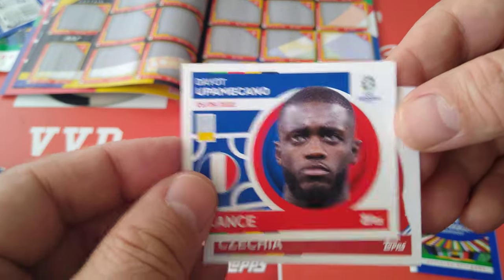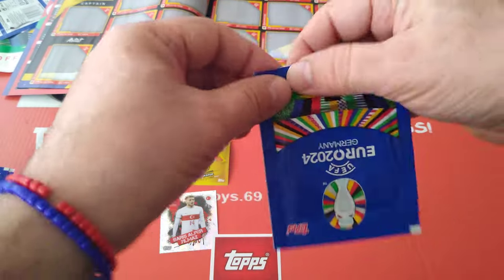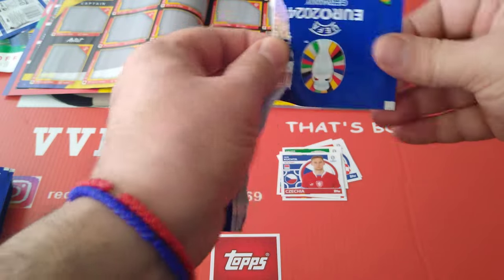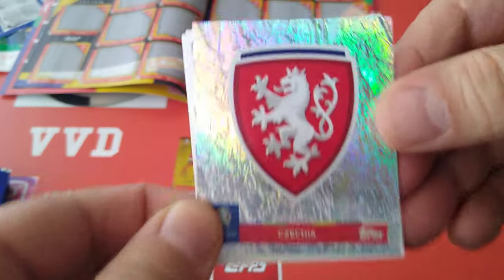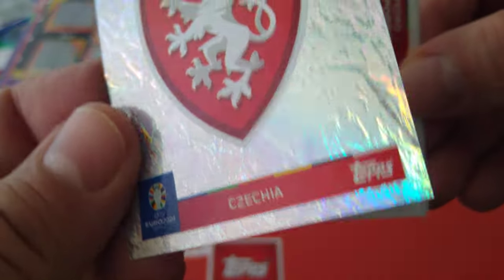And of course, Upamecano, France, in the star head. Star head, but no kit. Check your team badge. Nice.